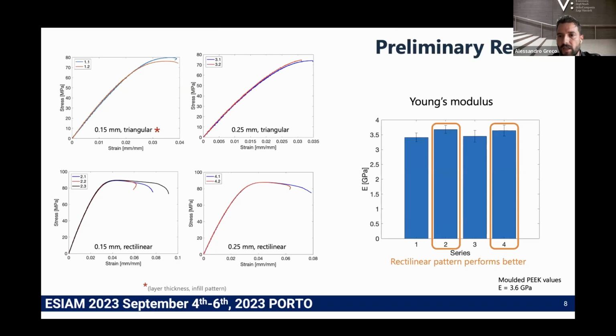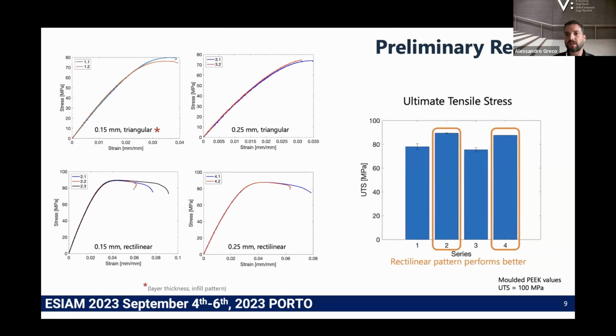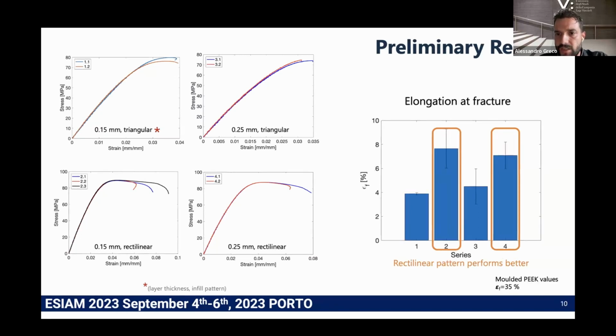And this is confirmed by analyzing the results for Young modulus, and for rectilinear pattern specimens, we can reach values comparable with the molded PEEK reference value, that is 3.6 gigapascal. Similarly, we can say that ultimate tensile stress achieved by rectilinear pattern specimens is just 10% lower than the molded PEEK reference value, that is 100 megapascal. And similarly, about the elongation at fracture, rectilinear pattern performs better, even if the average value is still significantly lower than the molded PEEK reference value, that is around 35%.